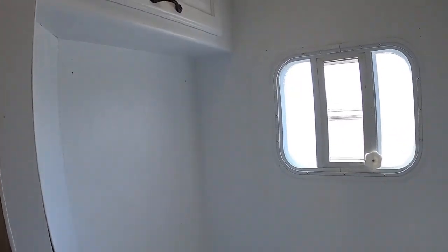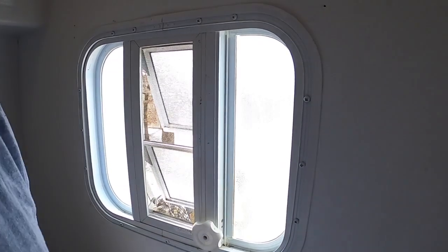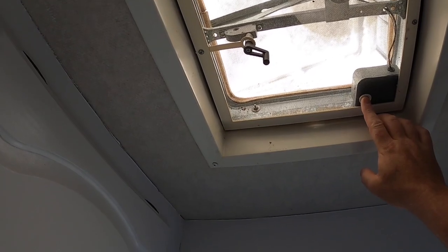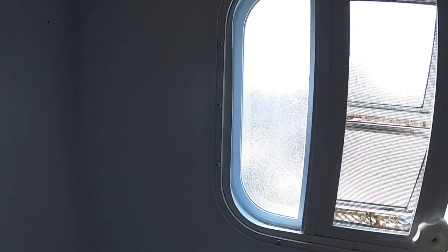I'm sure there was somebody out there that wondered, is this fool gonna show us when he cleans his toilet? No, I'm not. But people ask me, how big is the toilet area? And it's plenty big. I don't feel cramped. People ask, does it smell bad? I say no for the most part. I've got this window, and I also have this exhaust fan if you need it, so that's good.